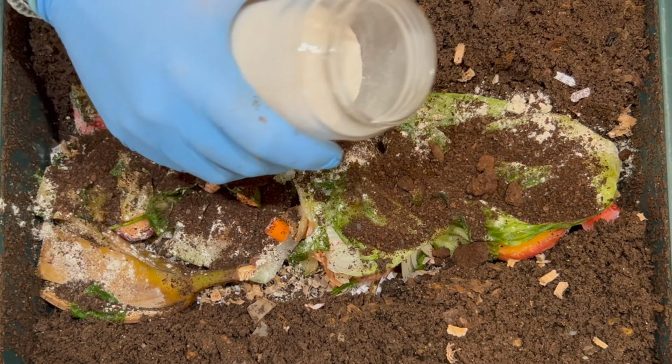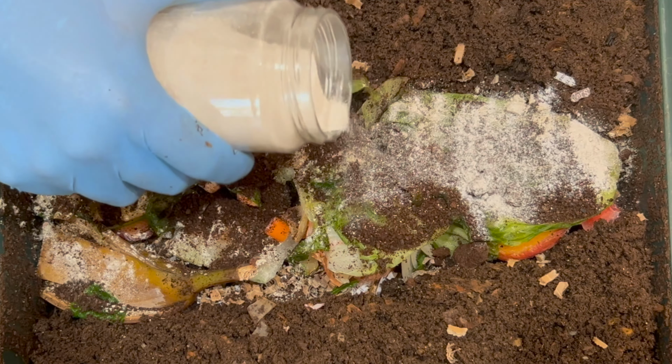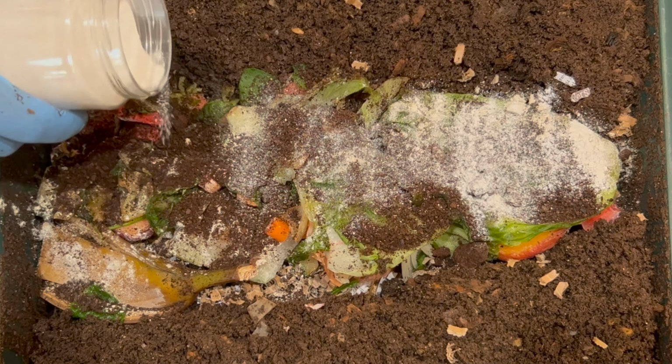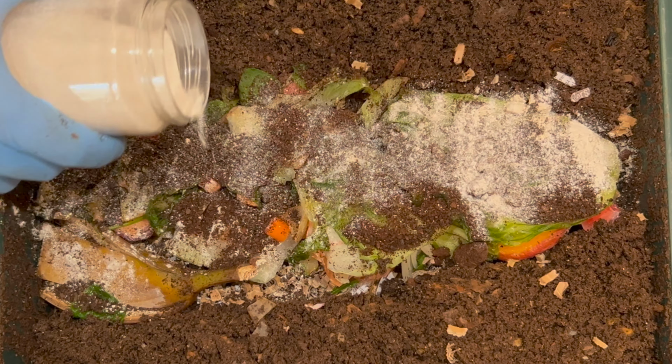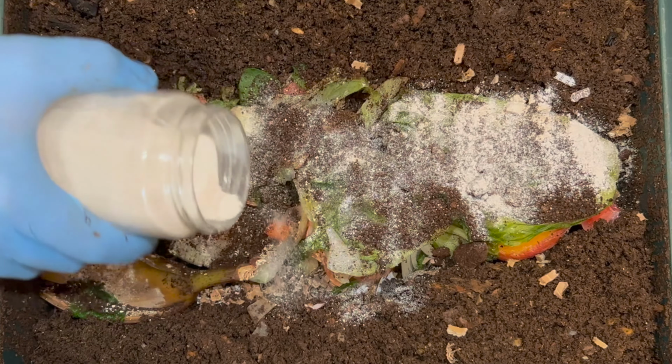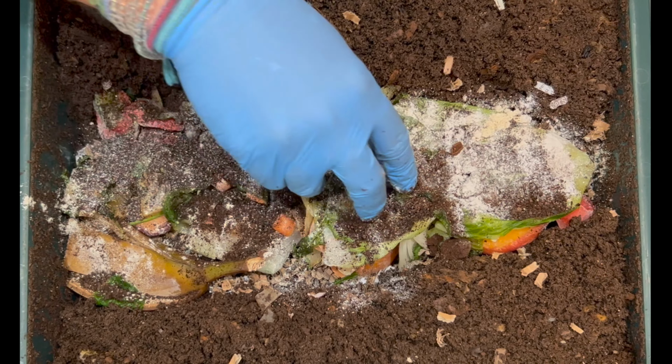And then finally, we'll put some grit in here for them. And this is pulverized eggshells, just a good way to get rid of my eggshells and get some of the nutrients from them into the garden. And the worms also use them as grit in their digestion. It helps them make bigger food smaller. So I think that's a pretty good feeding for them. We'll go ahead and bury this up.